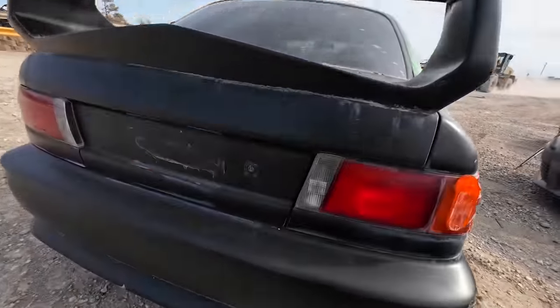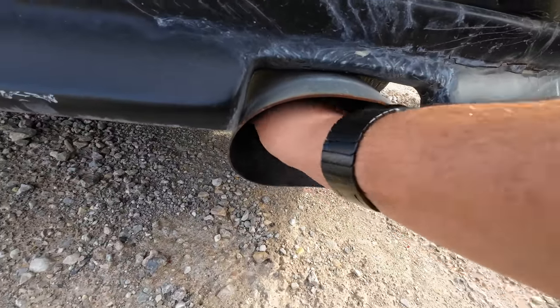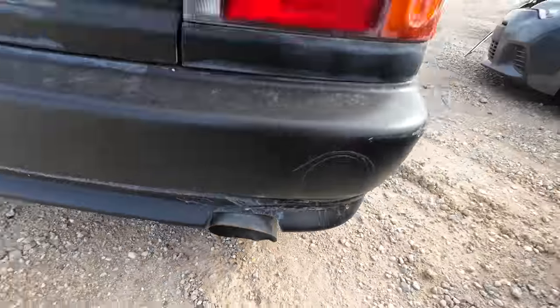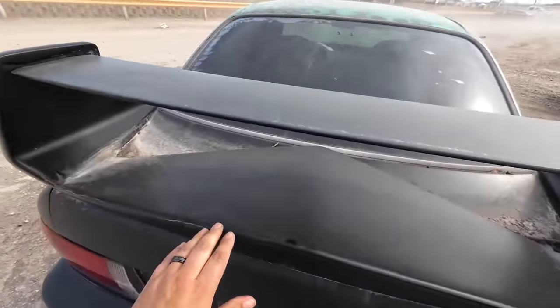Take a look at this tailpipe. I could fit my whole freaking hand in there. You know what I mean? Massive tailpipe. And to go along with it, this ridiculous wing.